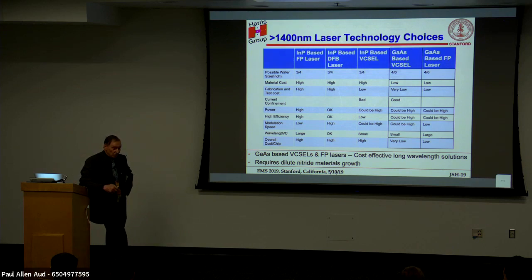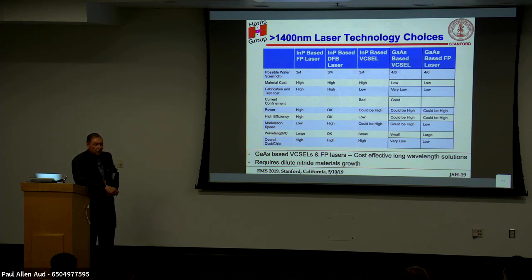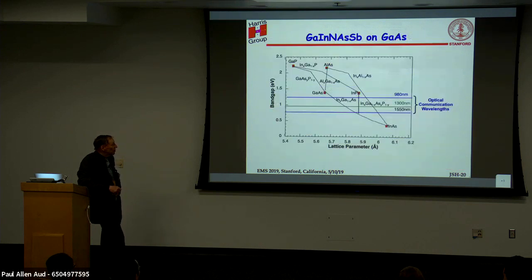And so Solar Junction still makes the highest efficiency triple junction solar cells because they're based on this dilute nitride material for the smaller band gap. And ultimately, that's what led us in the direction of lasers.